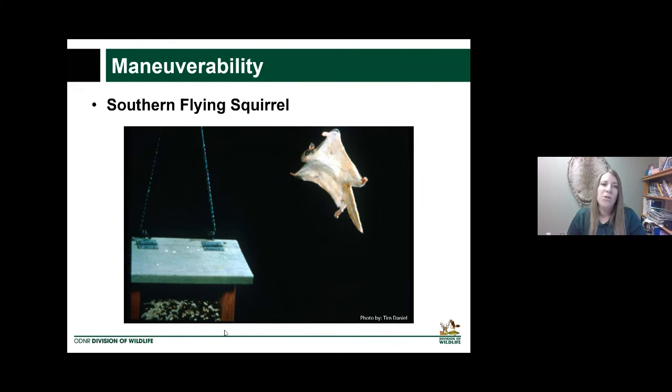When we talk about maneuverability, how are these animals getting around? One of my favorites is the southern flying squirrel. The name is a little misleading. They don't actually fly, they glide. They have extra skin between all of their arms and legs, and this basically creates more surface area and resistance so that they can glide.